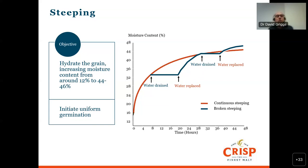So typically we would do this broken steeping process whereby the grain is underwater for a period of time, the water is drained, and then it sits with air being drawn through the grain, and then the water is replaced for a second time, and then a second period of what is described as an air rest, and then conceivably we could even go to a third period of water in order to achieve our target moisture content.